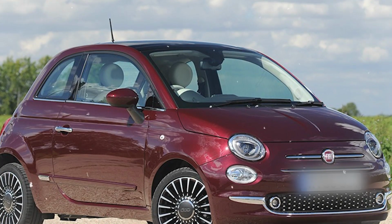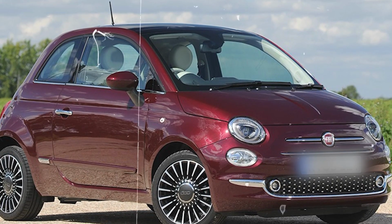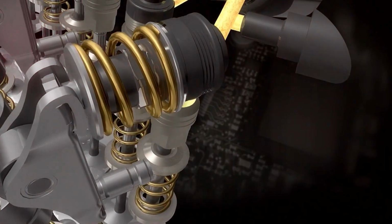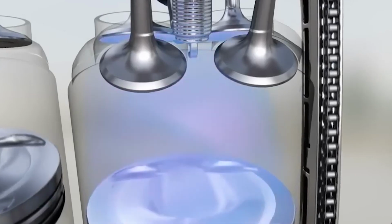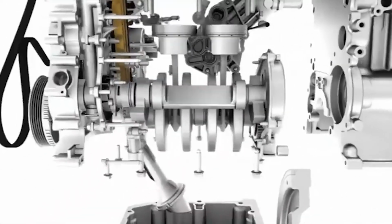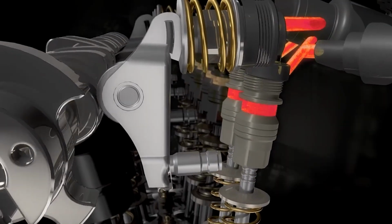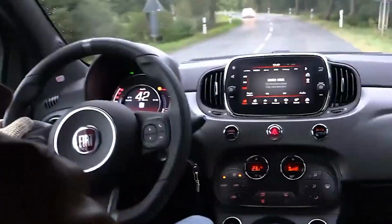It's a simple car and serves a simple purpose. It asks for less and gives you a lot more than you can ask for in everyday use. The Twin Air uses tech like Multi-Air, which basically optimizes valve timing and improves combustion efficiency. Both performance and CO2 emissions are kept under check with Multi-Air, so again, giving you a lot more than you asked for.